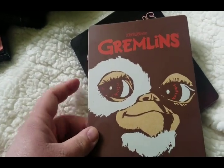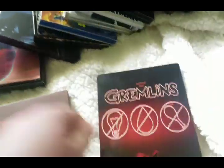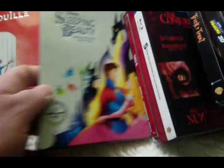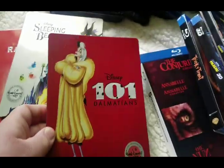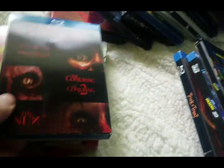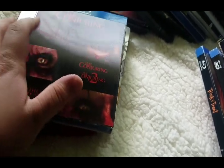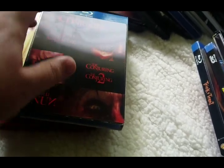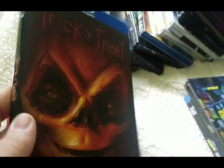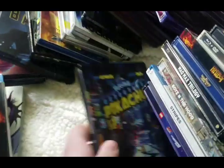Gremlins, the regular Blu-ray version, and the 4K version. Ratatouille. Sleeping Beauty. 101 Dalmatians. The Conjuring Collection. I haven't gotten the new Conjuring yet, or the new Annabelle movie yet, but I'm thinking that whenever I do get it, I'm going to switch out this version I have, because this only has the first 5 movies, and put the 6 movie set in here. Trick or Treat. Detective Pikachu, the Blu-ray 3D combo pack, and then the Best Buy Steelbook.